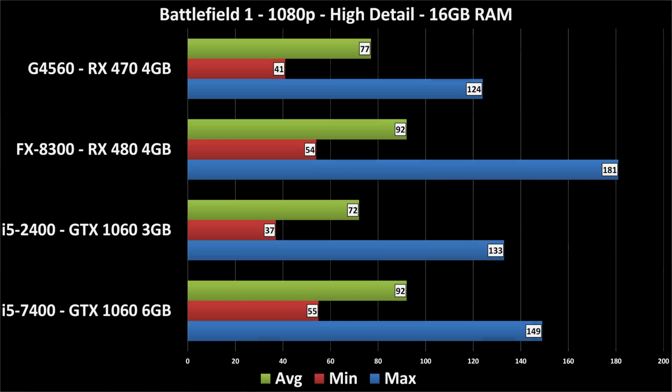And here we are at the results. To make a long story short, all four of these computers averaged over 60 frames per second, 1080p, high detail in Battlefield 1. That's remarkable. I was not actually expecting the G4560 to do that. Having said that, it's worth looking at the minimum frame rates. 41 frames per second on the G4560 and 37 frames per second minimum on the i5-2400, and you see one of the deficiencies of those two platforms.